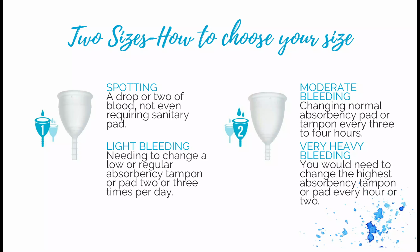A Model 1 cup will hold up to 25 mils. You would choose a Model 2 cup if you have normal to heavy menstrual flow or have had a vaginal childbirth. A Model 2 cup will hold up to 30 mils.